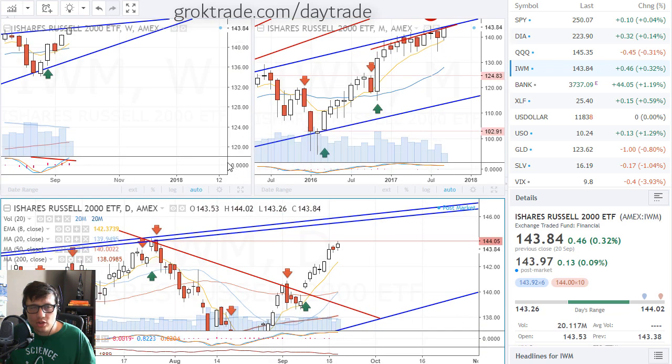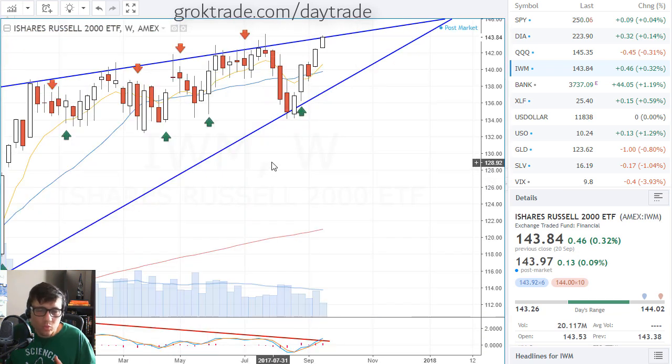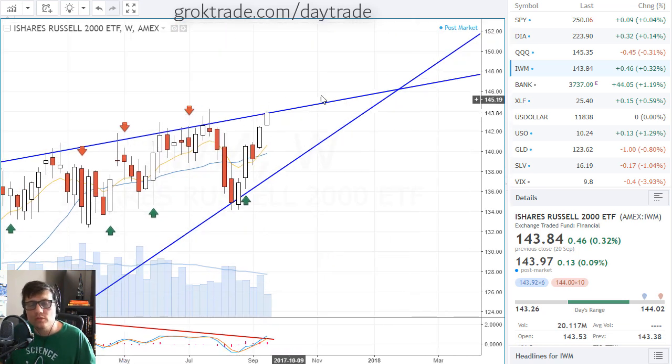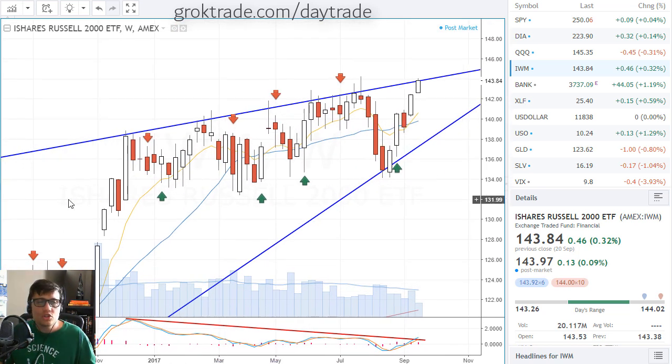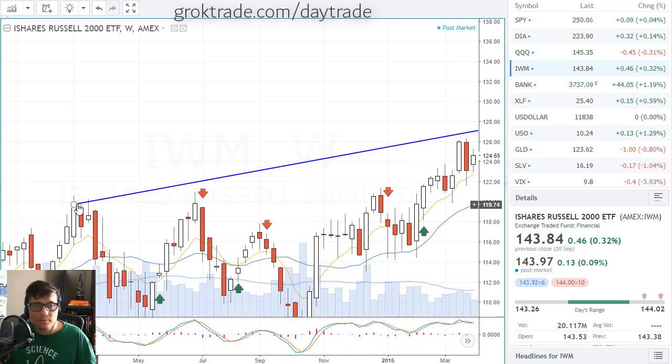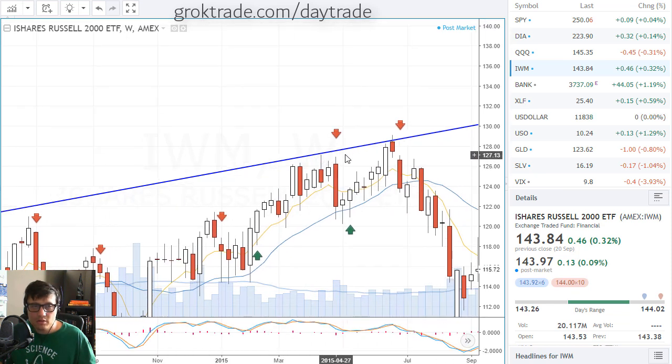Let's take a look at the weekly chart just to see. Again, this is only Wednesday. We've got two more days in the markets, but this is a beautiful rising wedge. Let me show you a couple things. Let's just look at this blue line. You can see the dates down here. This blue line is March 2014. It hit this line and dropped. Hit this line and dropped. Came up here, touched the line and dropped. Here, smashed the line.